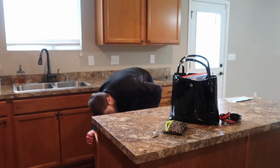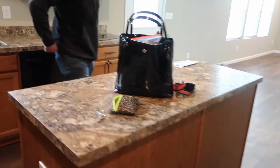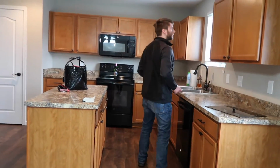I'm gonna show you guys around a little bit to show you what we're working with, but we're so excited. All right, guys, this is the kitchen. Pretty open layout, which is really nice. And some brand new appliances. Well, pretty much brand new. The whole house is pretty much brand new because it was only built in November 2016. Yeah, late November 16.